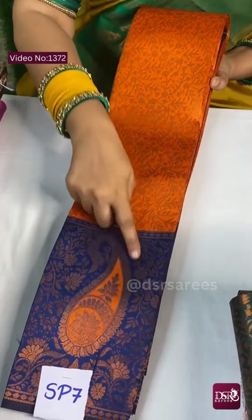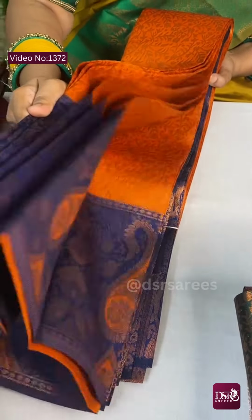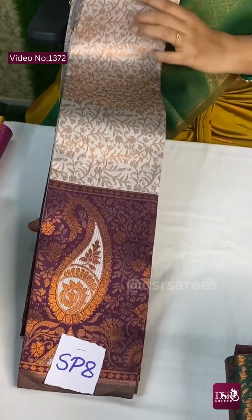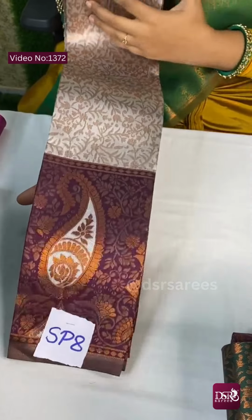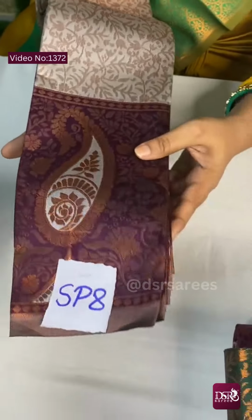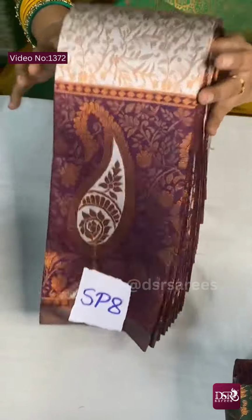And SP7, mustard orange with royal blue combination. In the mango design la highlight, the saree oda highlight in the mango design la meenakari manga da. So this is SP7 and SP8 is ivory with wine shade, nalla oru off white ivory shade with wine color border. Adliyume pathina indha edam vandu ungalku subtle ah irukum, indha flowers bright ah irukum, weaving e vandu nalla oru different pattern la irukum.